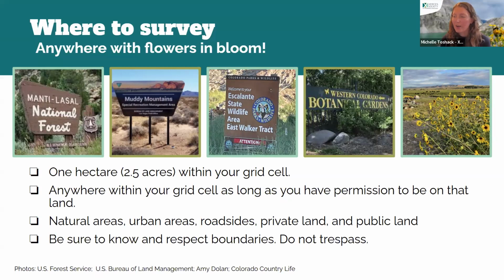So this could be natural areas, urban areas, roadsides, private land, and public land. We really rely on you and your local knowledge to choose a good location to do a survey. But please know and respect boundaries and don't trespass for this project. It's not worth it.